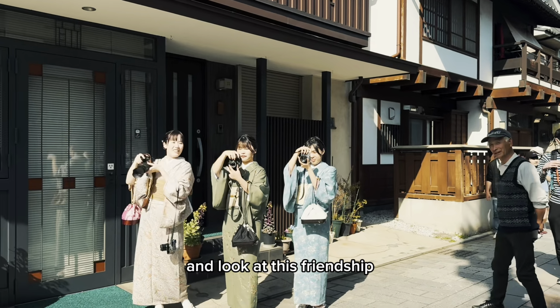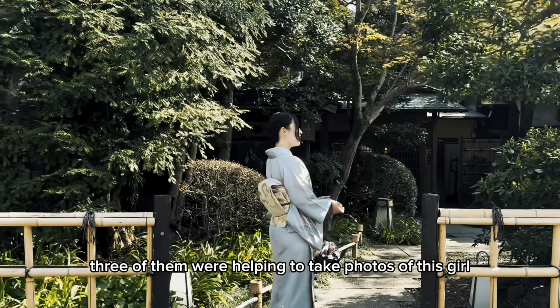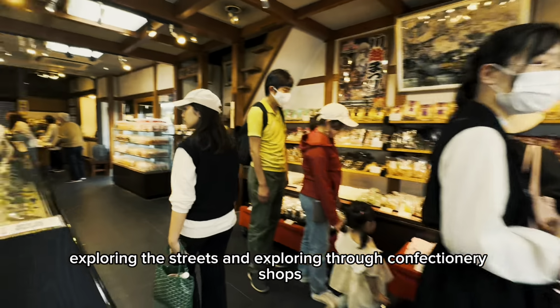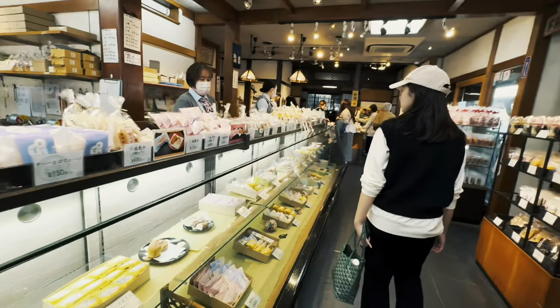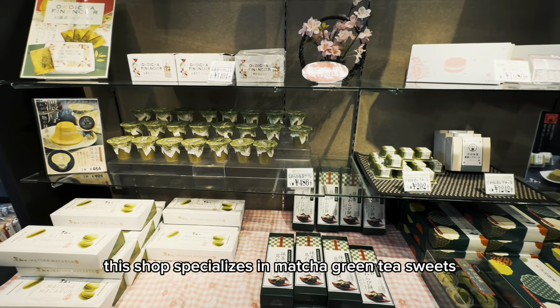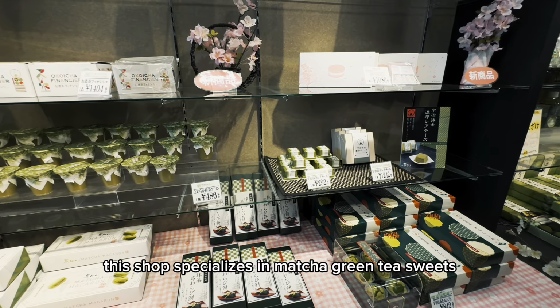And look at this friendship, three of them were helping to take photos of this girl. It was nice exploring the streets and exploring through confectionery shops. Mel decided our next stop for dessert at Sawawa. This shop specializes in matcha green tea sweets.